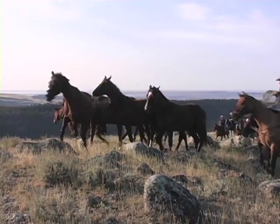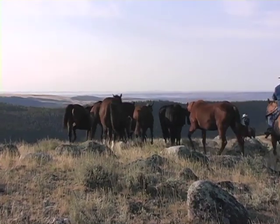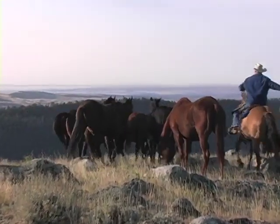As they make their way to nearly 9,000 feet, Herb spots a mare in the herd that he wants to take back to the ranch, so guests get to see some genuine cowboy roping skills.